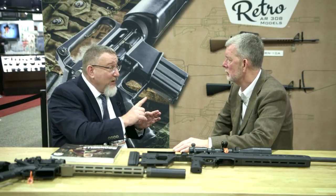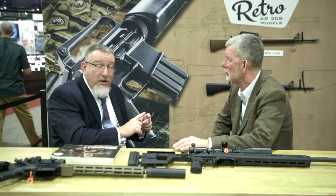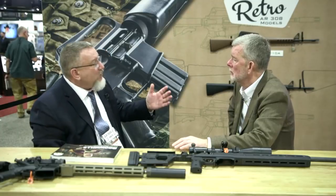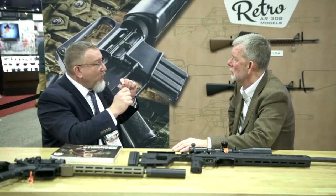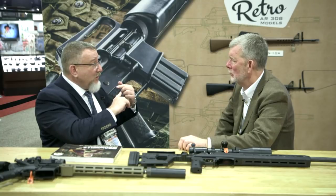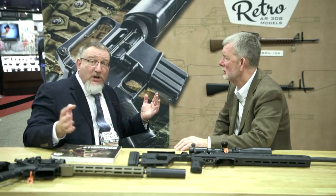Exactly. But this trigger can be converted from single stage to two stage. So if you buy the single stage and you're like, you know what, I want to try this two stage, there are external adjustments where you convert it. And the two stage can be converted into a single stage. Wow. And the single stage could go to a two stage. So you can have it.